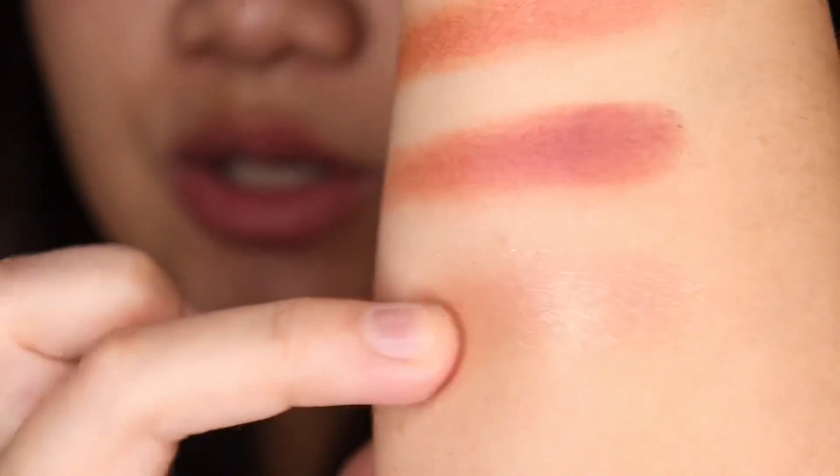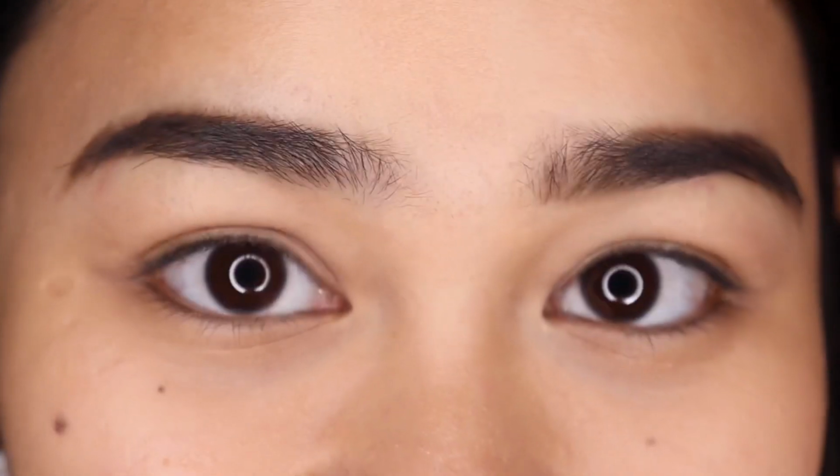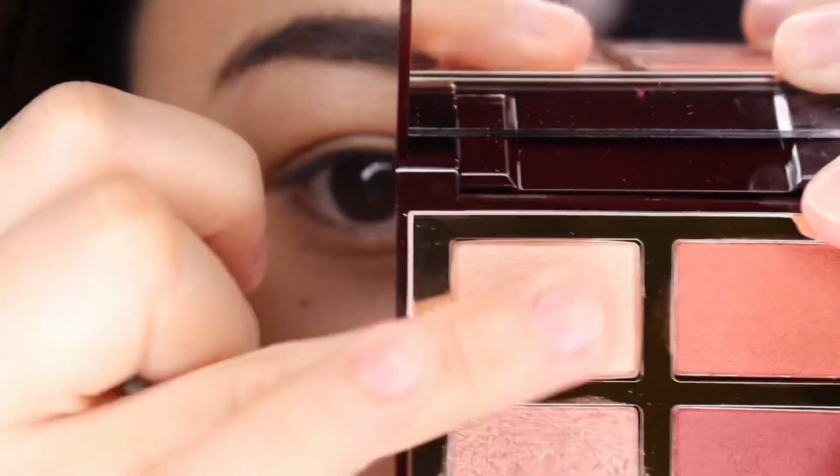Wow, very cute. Nice. She also has that kind of a wet look, just like the jewel pot in the shade Walk of No Shame. So that's that. That is super pretty. I really like it. So now let's start doing my eyes. I'm going to start with the Prime shade, and I'm just using my finger to put this all over my lids.